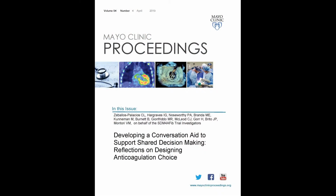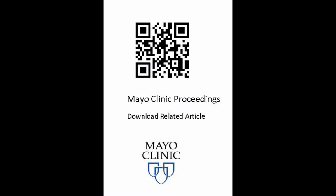As part of my work, I work on the development of tools to support shared decision-making. And in the current paper, Developing a Conversation Aid to Support Shared Decision-Making, Reflections on Designing Anticoagulation Choice, we discussed the process that we went through in developing a conversation aid to help patients and clinicians discuss what to do about the increased risk of stroke associated with atrial fibrillation.